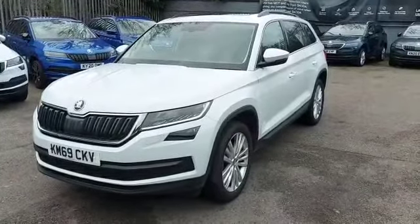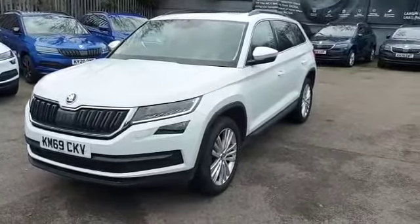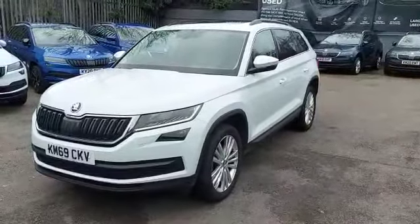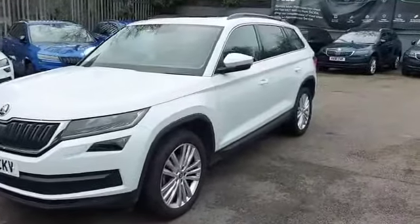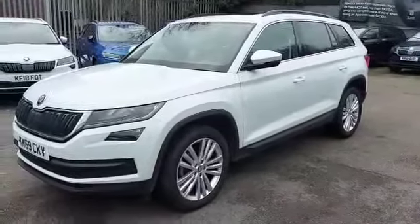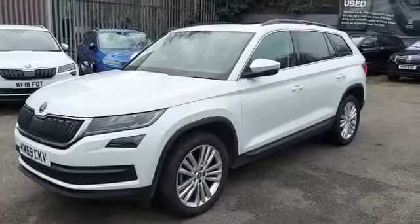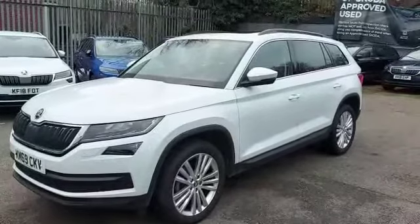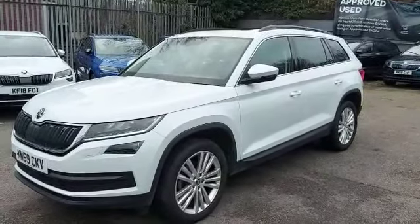My name's Alex and I'm delighted to be showing you around this Skoda Kodiaq 7-seater in moon white metallic with the 1.5 150 horsepower turbocharged engine fitted with an automatic gearbox. The SEL trim level in the Kodiaq is absolutely fantastic with a great value of price and equipment level.